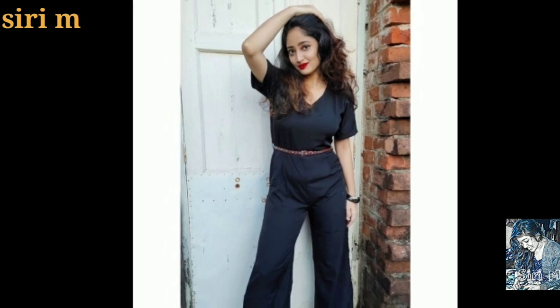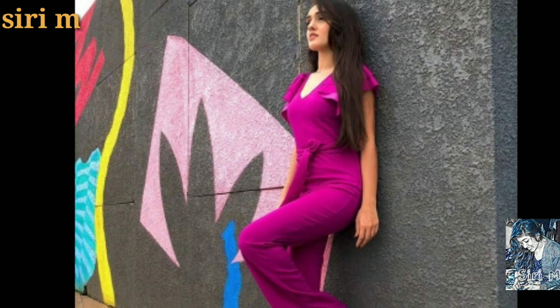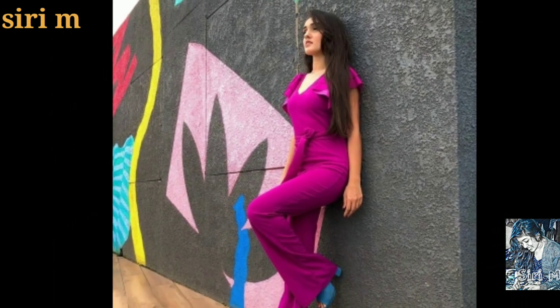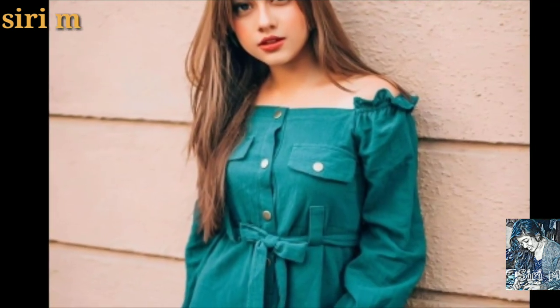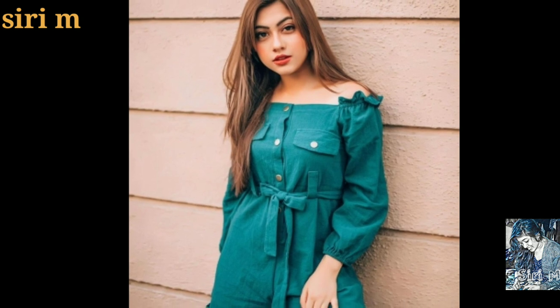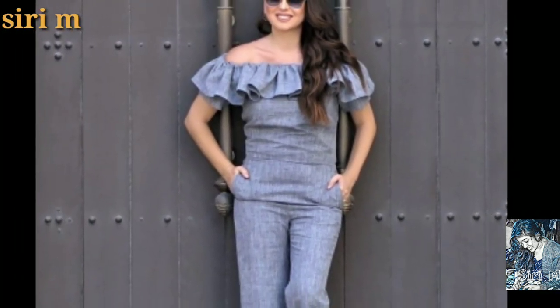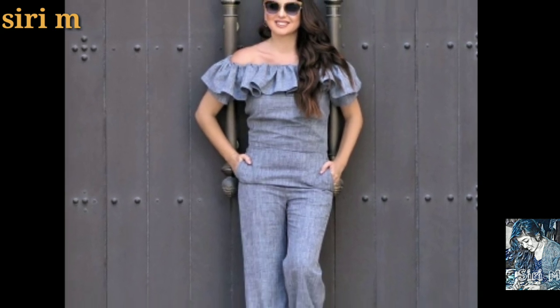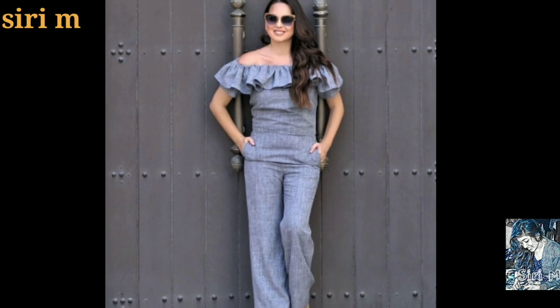Try leaning photo poses like these beautiful girls, like leaning towards the walls or against the wall, or making some simple and cute leaning photo poses. See these beautiful girls, they're making different leaning photo poses in jumpsuits. Each photo is very simple and beautiful and stylish. These are unique photo poses when you wear jumpsuits.